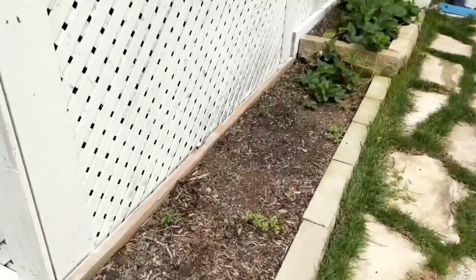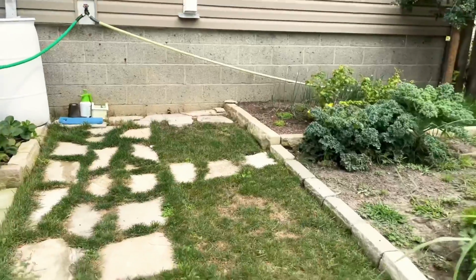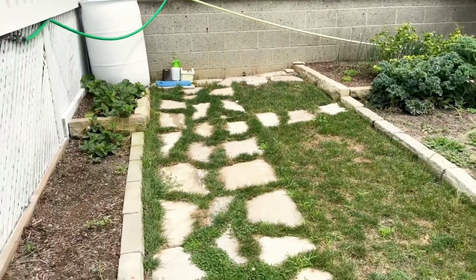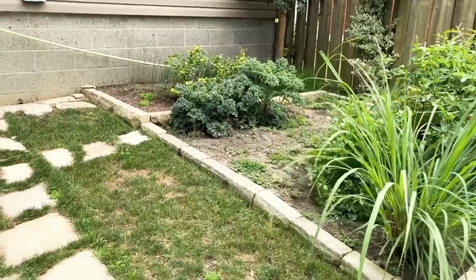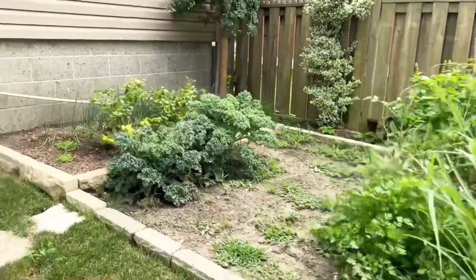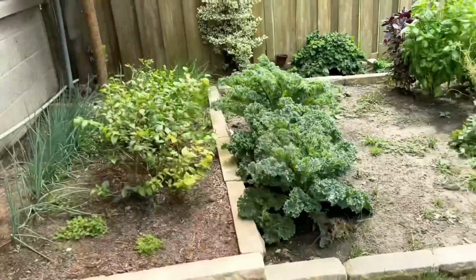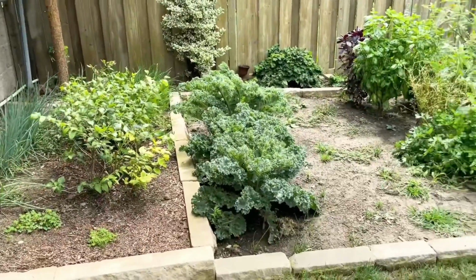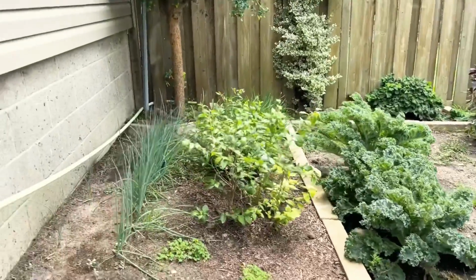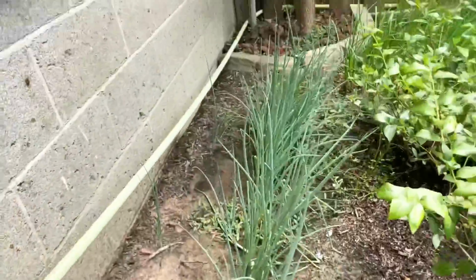Over here on the side, this area used to be just rock, and we moved all the rock and put a garden together. I mean, I didn't do it, my husband did it. He can take all that credit. So here is my treasure herb garden. Anything that needs to be close to me because I use it a lot is here. Here comes spring onion.